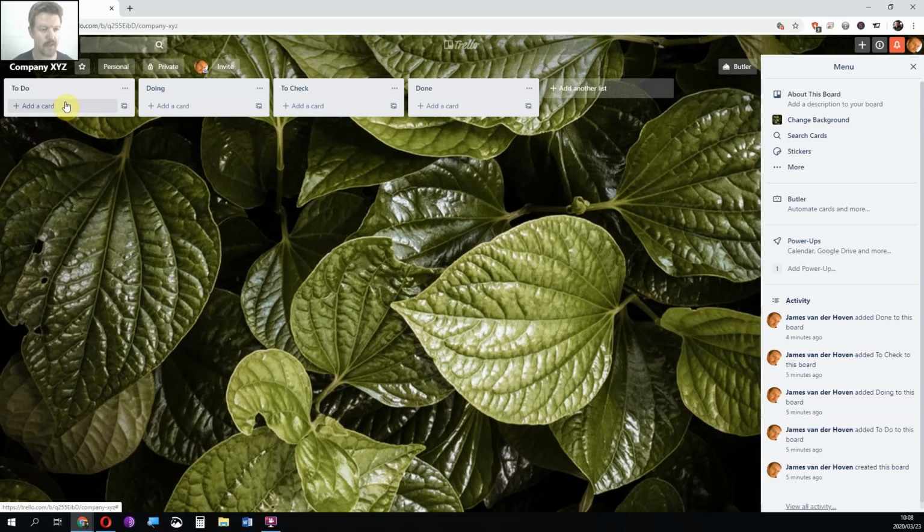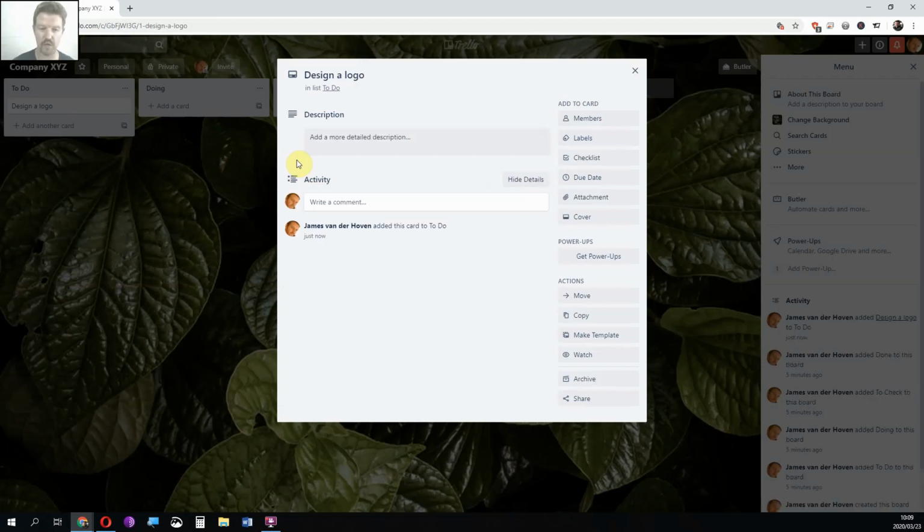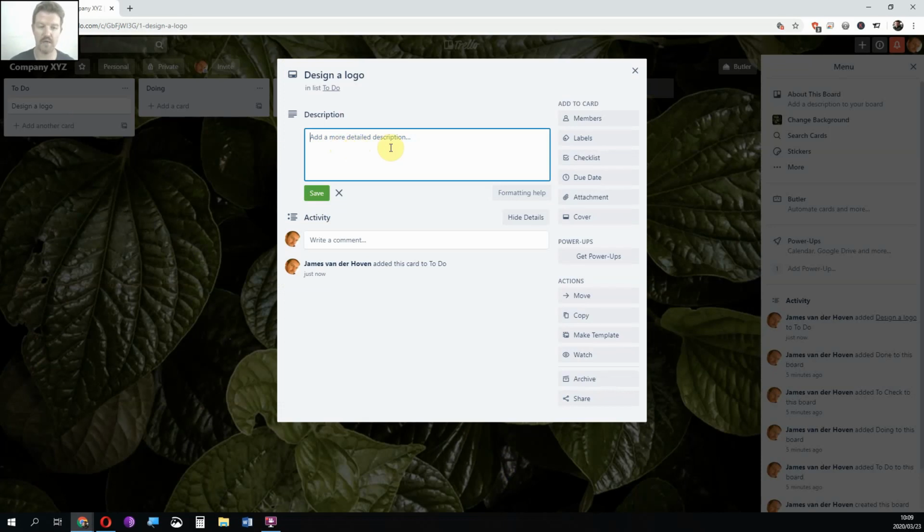So just as an example, I'm going to add a card, and let's say here we have to design a logo. Now that can be anything for the client, whether that's manufacturing or something in the service related industry, these are all tasks that somebody is going to do. The next thing you want to do is, you are not being polite, you are not being nice, you are just putting down instructions. Then you say design 2 options of logos based on meeting notes.